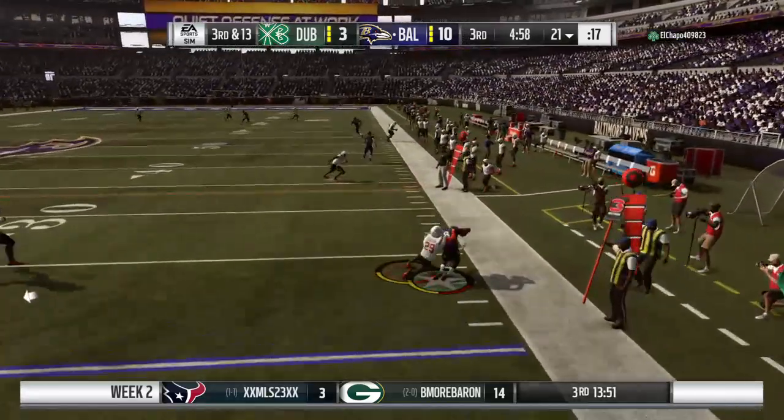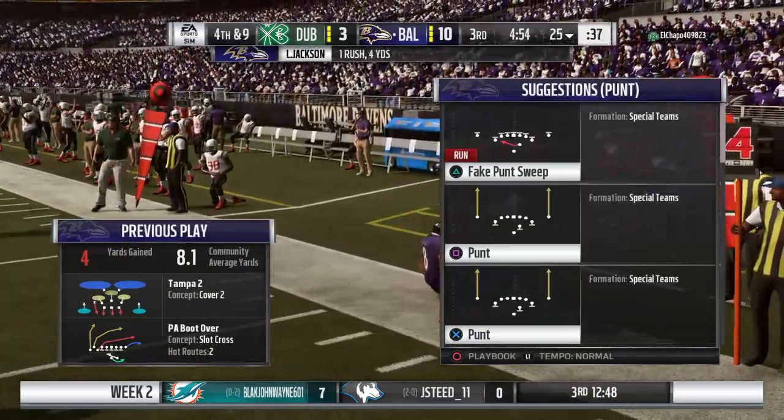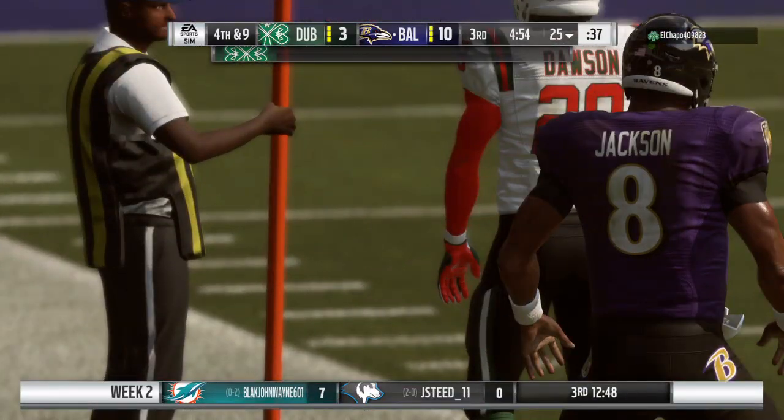Here's Jackson on 3rd and long. Flushed out right. He may try and run for this. He'll wind up getting 4 yards there on his own, but it also brings up 4th down.